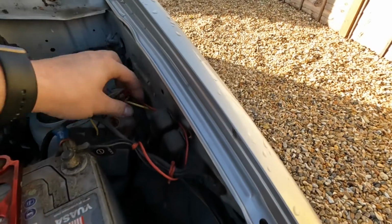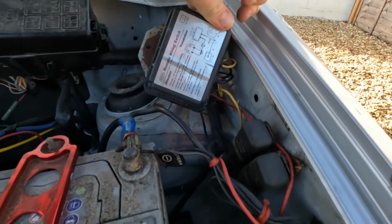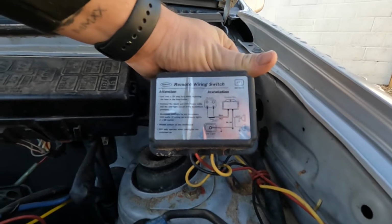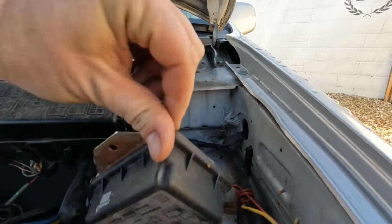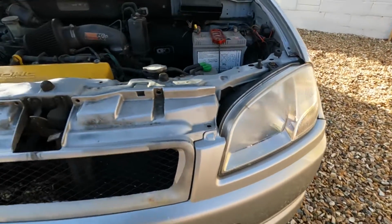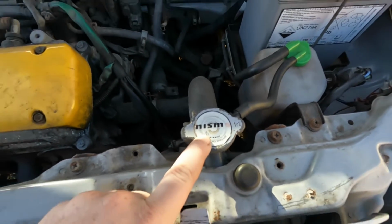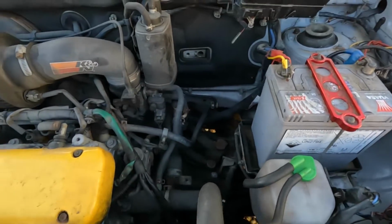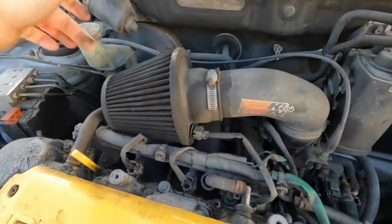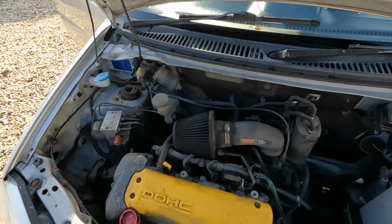So again, a very questionable wiring. What's this for? Remote wiring switch, ring. God knows what that's for. Side lights. I wonder if this has got like daytime running lights or something wired in for absolutely no reason whatsoever. Radiator's got a Nismo cap on it, as if this was a Nissan, which obviously it's not. We've got a K&N filter here, which is mainly just dangling on the engine. But it does sound all right, so can't really knock it for that.